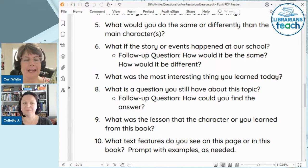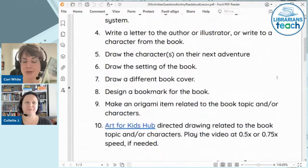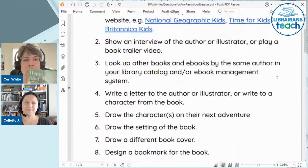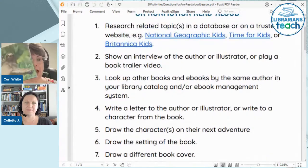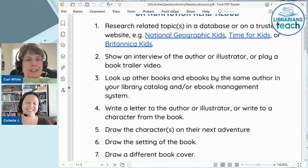Then there are plenty of great activities you can do after reading the book. And you might have students doing some of these with you, or some of them they could do independently while others are checking out books. You could show other books, because I hope we all have other books in our library by April Pulley Sayre. Show the students other books by the same author.